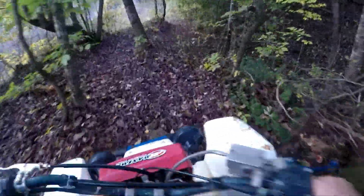Not going up that way because I know there's a tree down up that way. This thing's too wide to try to maneuver around. Man, we're really using that skid plate today. Yeah, we just use the Banshee here as a tractor sometimes. You know, just run over stuff. She ain't no garage queen.